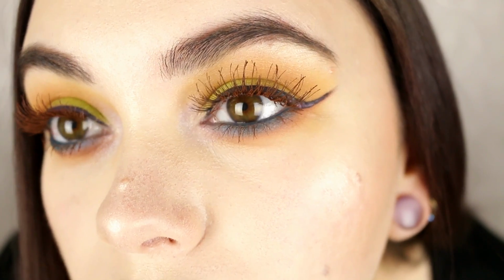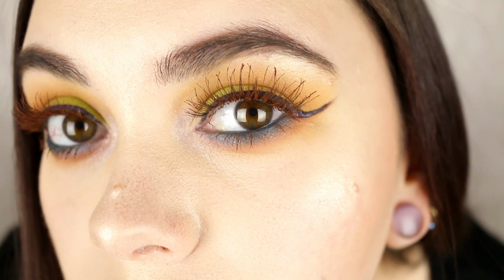Alright guys, so here is the completed look. I did put on the lashes and it actually looks really good. And here's a closer look at the finished eye look.